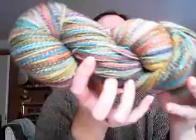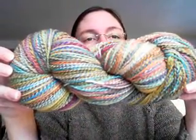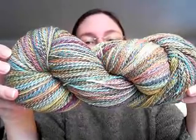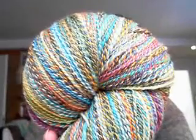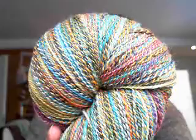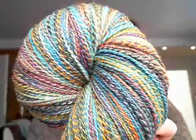So, first off, I showed this a bazillion times before. I finished the Three Waters Farm Cheerful Disposition. I think I started it in the beginning of January, and I showed my bobbins and the fiber thousands of times. Now I am absolutely finished. It's done. It's washed. It's dry. It's beautiful.